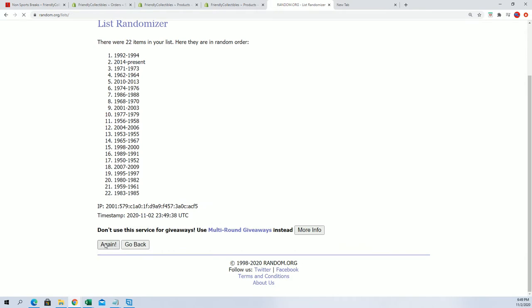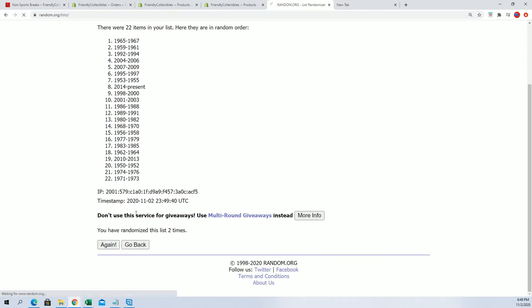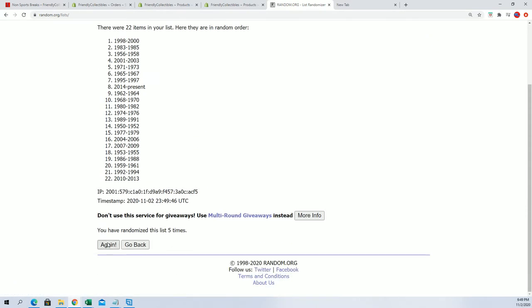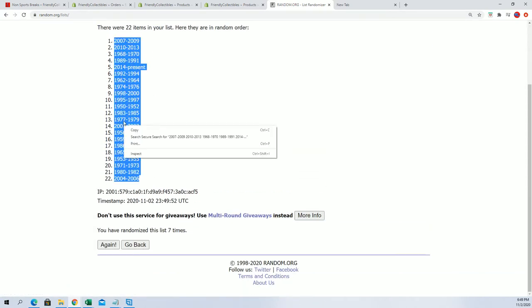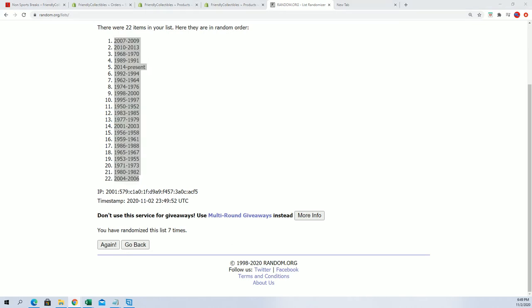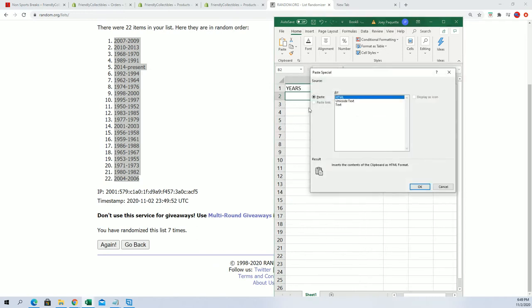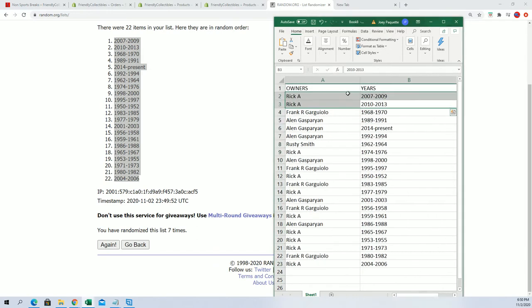Let's go out to Big Hit Boulevard. Here we go. Lucky number 7. And those are the years randomized. Now you can see which years you own. Right here. Bada bing, bada boom.